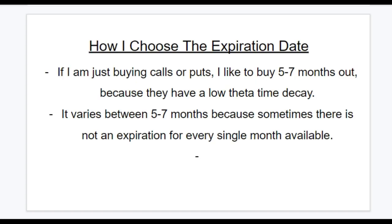So this is how I choose the expiration date. If I'm just buying calls or puts, I like to buy at least 5 to 7 months out, and that's because they have a low theta, or a low time decay. The reason that I like to buy this much time, I will discuss in great length further along in the video, but basically this is how it works with options.